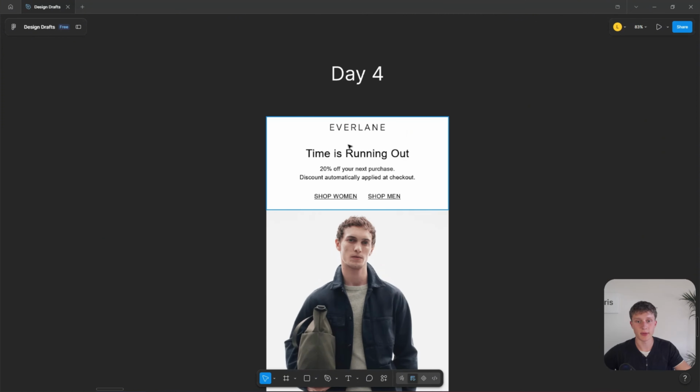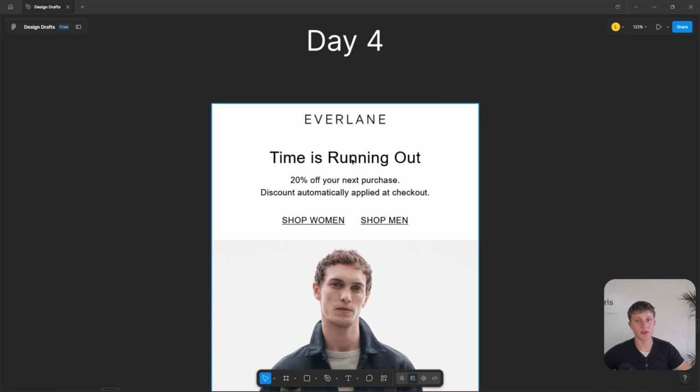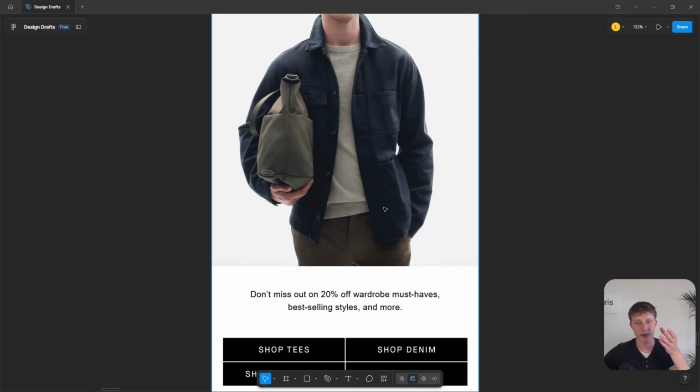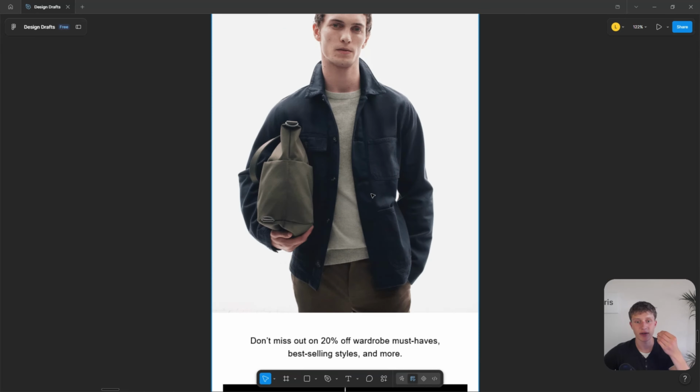So for the third email, now it gets really interesting because they're doing a few things different. One thing they're not doing different, which no brand should actually do different in the welcome flow, is they're still offering the 20% off, or whatever offer you might want to offer, and then tell them how it is applied at checkout or how they can use it at checkout. And then again, you offer them a call to action for this brand. Again, you have shop man, shop woman, and then the usual image. Basically really straightforward and really Everlane style, so nothing crazy.